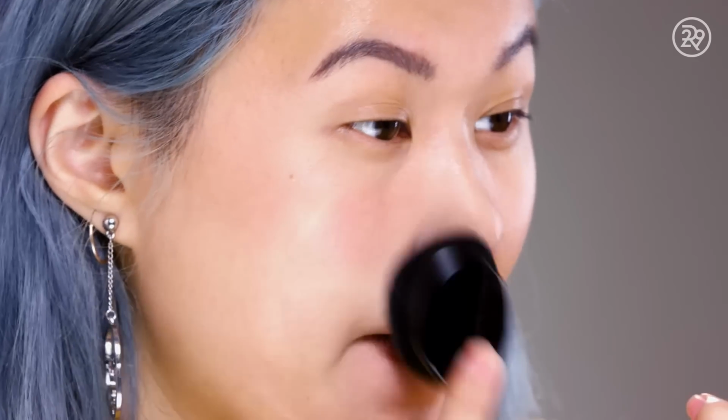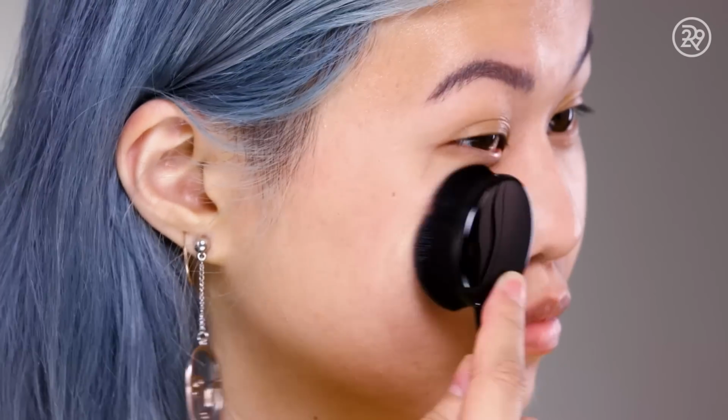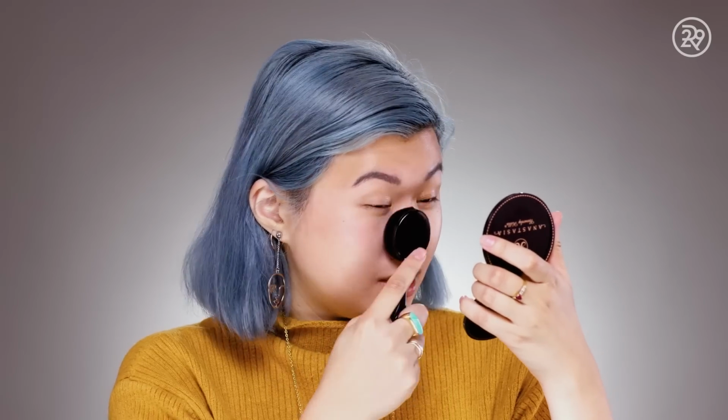These are not very easy to blend with. Getting some streaks in the foundation and I'm getting a little bit of shedding. Actually, I don't even think it's giving me much more coverage, to be honest. I think I prefer it with the blender.